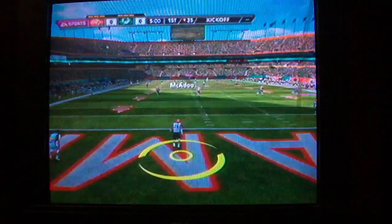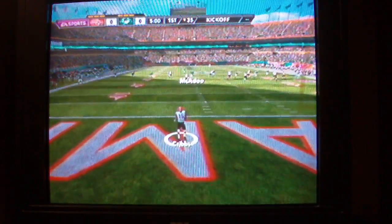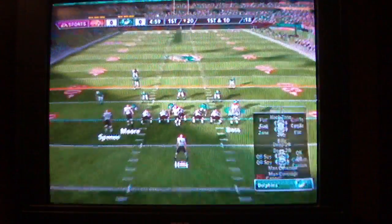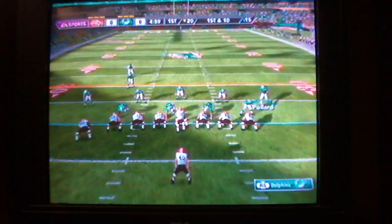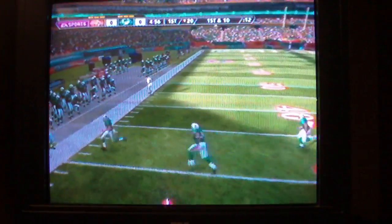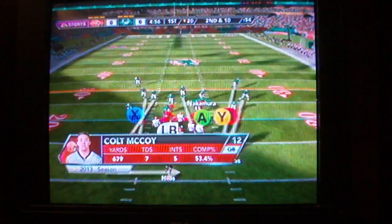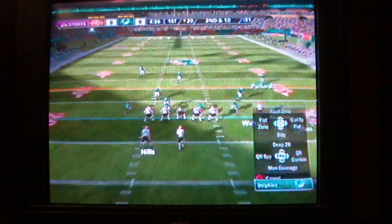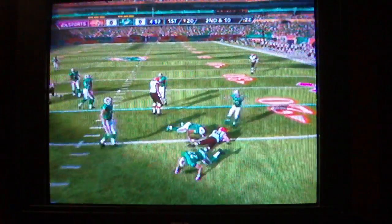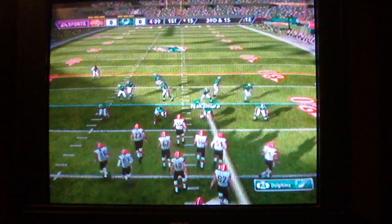Sauls will kick off to start the game. Joshua Cribbs will just kneel it in the end zone. So here comes Colt McCoy. First and 10. Spence sent in motion. McCoy wants to find, I guess, Spence, but that is incomplete. And they're going to hand it off to Peyton Hillis, who breaks a tackle, and then he's tackled behind the line of scrimmage by McAllister and someone else.